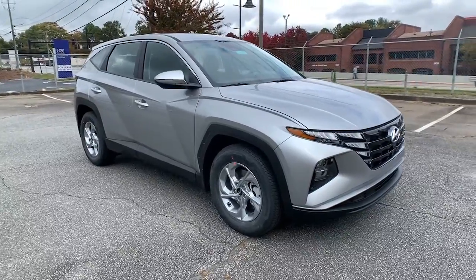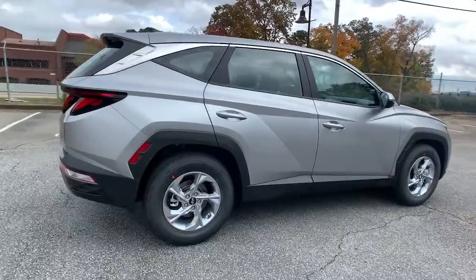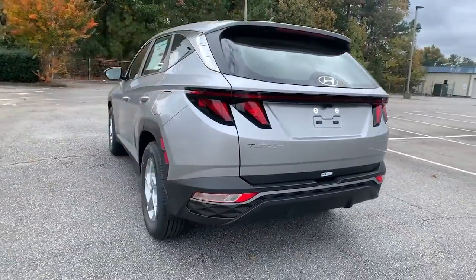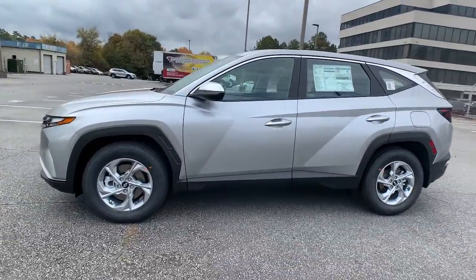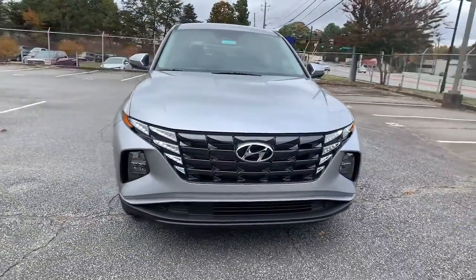You will be amazed by this 2022 Hyundai Tucson. Give yourself the quality and comfort you deserve with this refined Hyundai Tucson. Meticulously constructed, smooth riding, and equipped with standard driver assist safety features, this compact crossover has what you need to get the most out of every drive.